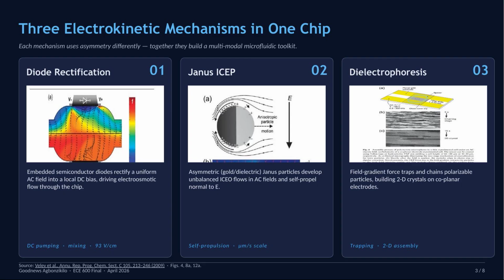Three electrokinetic mechanisms power the device. First, diode rectification. A diode in the channel converts AC into a local DC component, generating steady flow at low voltage. Second, induced charge electrophoresis on Janus particles.